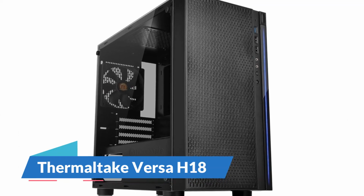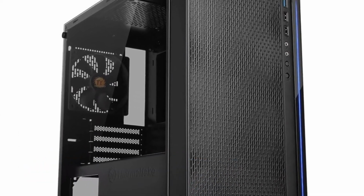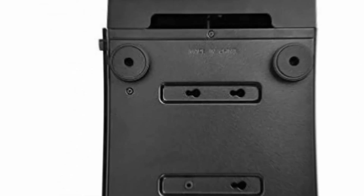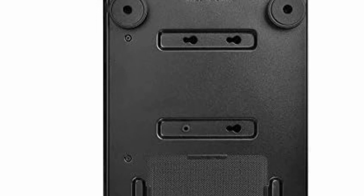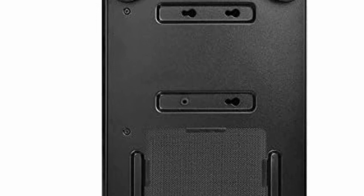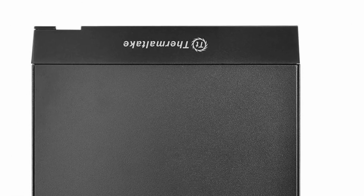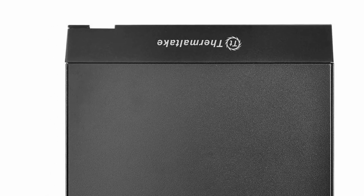Number 5. Thermaltake Versa H18. The Thermaltake Versa H18 is an excellent option for new PC builders or gamers assembling a compact, power-efficient rig. The Versa H18 is a micro ATX case with an acrylic side window allowing a clear view into the most impressive builds. The mesh front panel maintains an efficient airflow, and the cable routing gap makes hiding unsightly cables behind motherboards simple. Hidden drive bays have room enough for two 2.5 inch and two 3.5 inch storage devices.